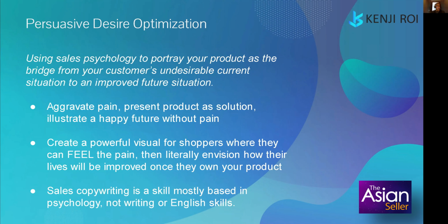And really good sales copywriting and imagery is about creating a really powerful visual where shoppers can literally feel the pain and then literally envision how their lives will be improved once they own your product. I mean, this goes really into sales copywriting, which is basically the psychology of sales, right? Writing a good Amazon listing is not just about being a good writer. In fact, I am a terrible writer.